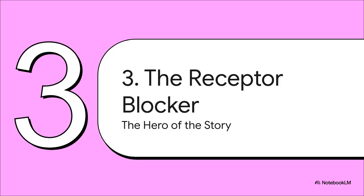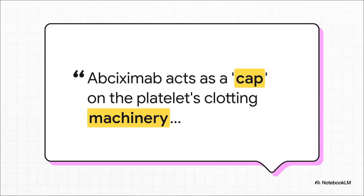So how do you stop it? Well, that's where Abciximab comes into the story. It's a drug designed with incredible precision to jump in at that one single critical step in the whole process. So how does it pull this off? Well, the best way to think about it is like this.